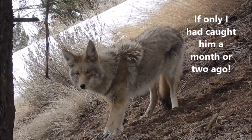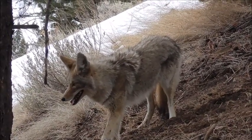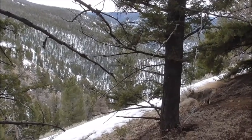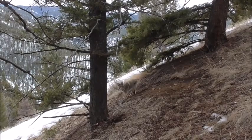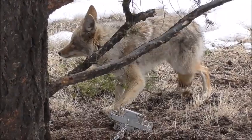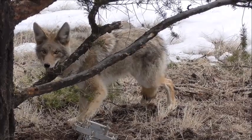I think I'll take a look at his leg though and see if there's any way I could let this guy loose. I don't really want him. Wolf traps are kind of big. I don't know if that's such a good plan or not. The trap has broken the skin, but it doesn't look like anything's broken. His pelt is thin.